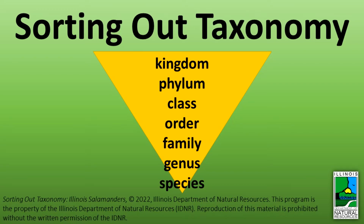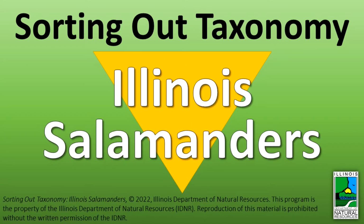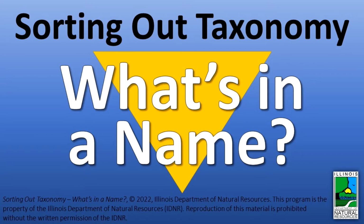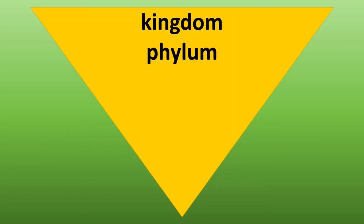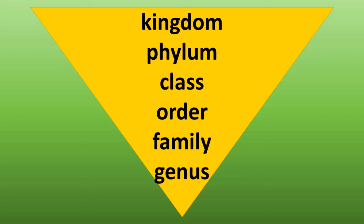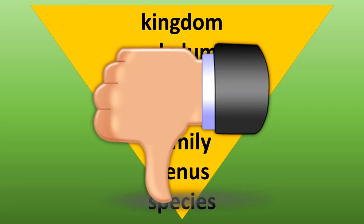Sorting out taxonomy, Illinois salamanders. In a previous series of podcasts, the topic of taxonomy was discussed. This podcast will focus on the taxonomy of Illinois salamander species, including the 7 main classification categories: kingdom, phylum, class, order, family, genus, and species. Not all scientists agree with this classification scheme and it is subject to change upon receipt of new information.